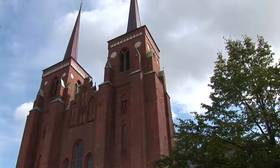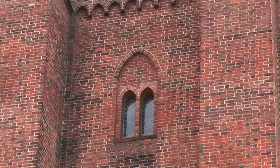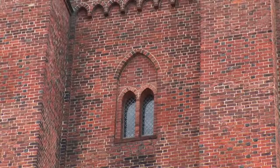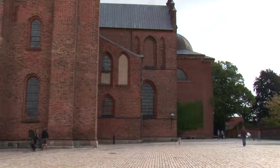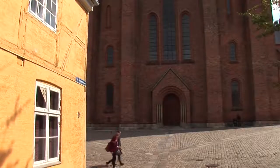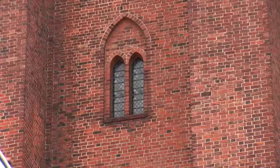Roskilde Cathedral is in many ways the most important ecclesiastical building in Denmark. Although it contains older Romanesque parts, it was the first building to be built in the Gothic style in the country. The church is built of red brick, which was just beginning to be made in Denmark at the time.